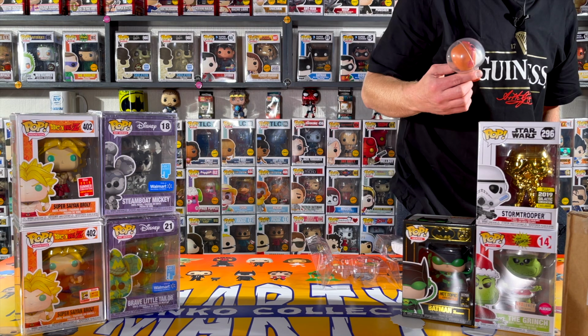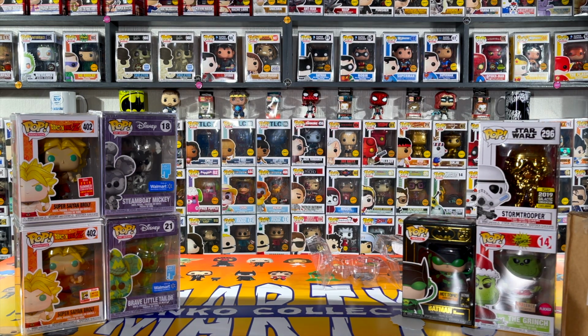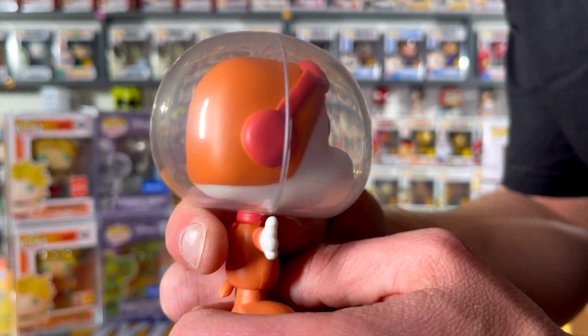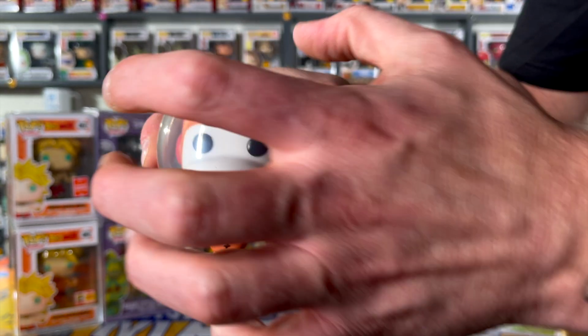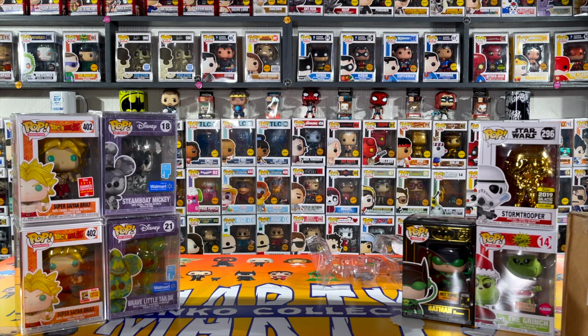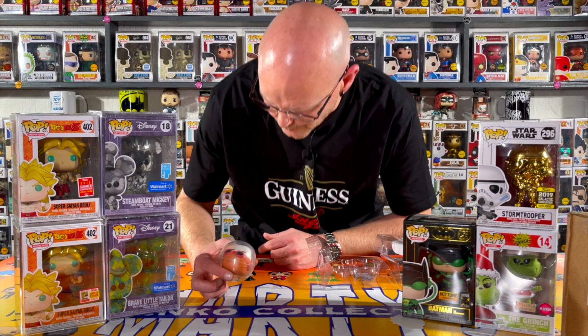Okay, I just want to check also that my recorder is still going. Yeah, it's still going. The batteries are good. That's nothing you see every day. Check this out. He's got a flipping space helmet around his head. That is flipping cool. It's like one of those eggs you get in those click-click machines. That is flipping lekker. Good old Snoopy. Old Snoopy Snoops. Flip, man.